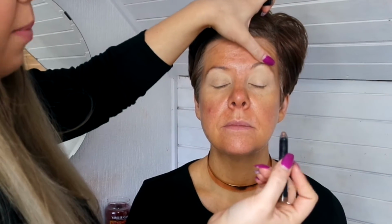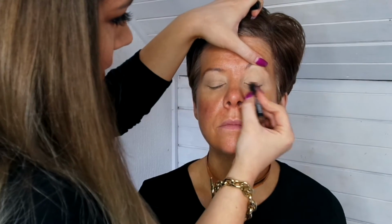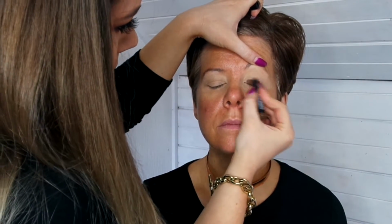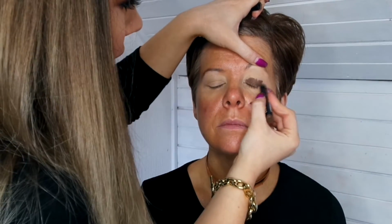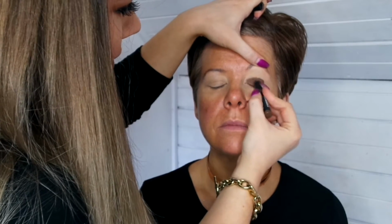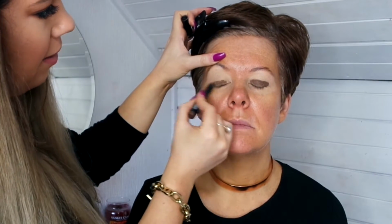First, I'm going to be taking the Longwear Cream Shadow in Bittersweet, and I'm just going to be popping this all over mum's lid. To start, I'm holding mum's eyebrow up high, just so I can really get into her lid. I'm not being too careful with where I place the product, as we are going to be blending this and smudging it out. So don't worry if it goes a little bit all over the place, because that can be tidied up later on.